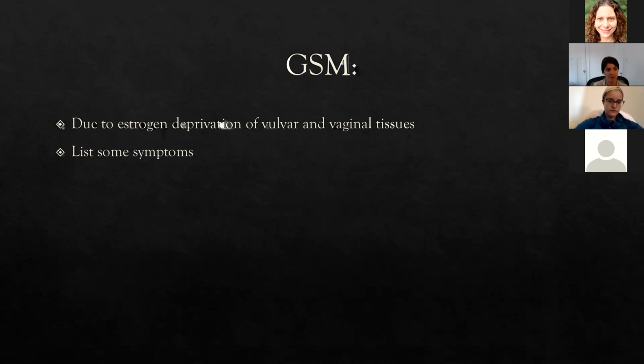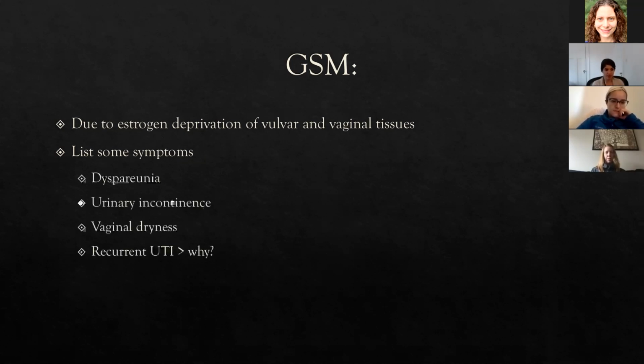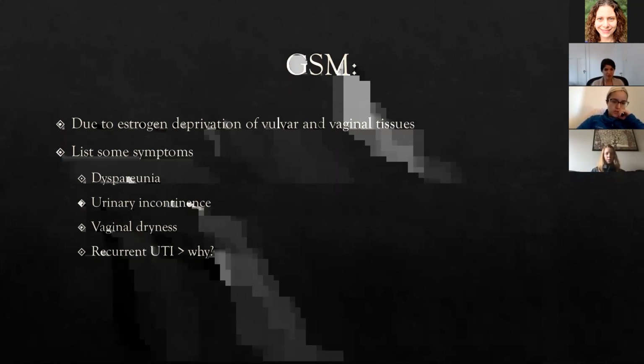And what are some symptoms? Symptoms of GSM, so genitourinary syndrome. Dyspareunia, mm-hmm. Vaginal bleeding, mm-hmm. Atrophy. Yeah, exactly. And then they also can have urinary incontinence and recurrent UTIs. Do you guys know the pathophysiology for why they have recurrent UTIs?